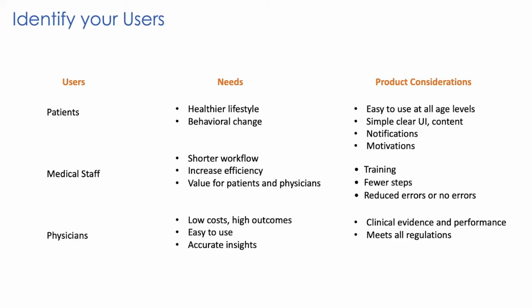For which they need required training, fewer steps for them to understand because they already have their ongoing work, and of course, reduced or no errors. On the other hand, physicians, they all fold into physicians because ultimately the physicians, it's lower cost, very high outcome.